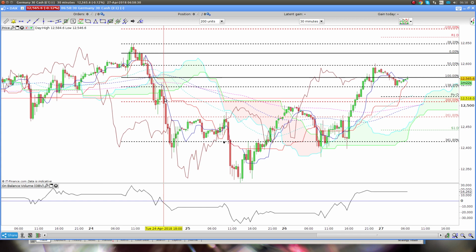So I use the ranges, but I don't always wait for the range break to take the trade. I will often take a trade off a level first, and then add to my position on a range break, or just use it as confirmation. But it is a nice, easy way of getting into the market and trading.